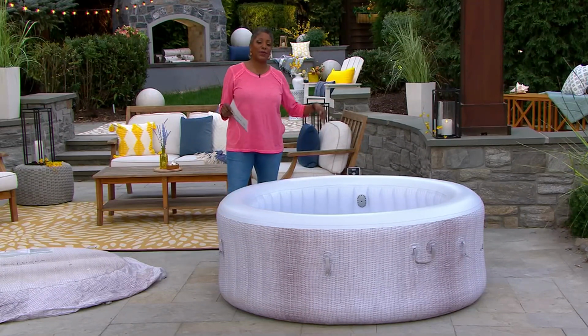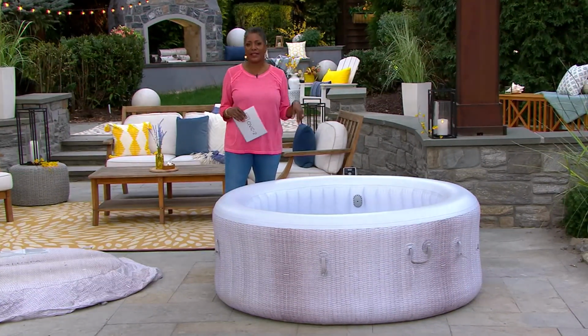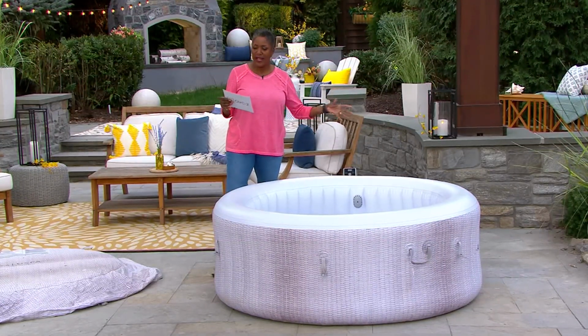And if this bad boy actually had water in it, I would be inside. It's the Cancun by Bestway 2 to 4 person inflatable heated hot tub. So if you've got this at home, call your girlfriends and say, hey, come on over. Let's hop into the hot tub, get a couple of glasses of wine working, and enjoy.